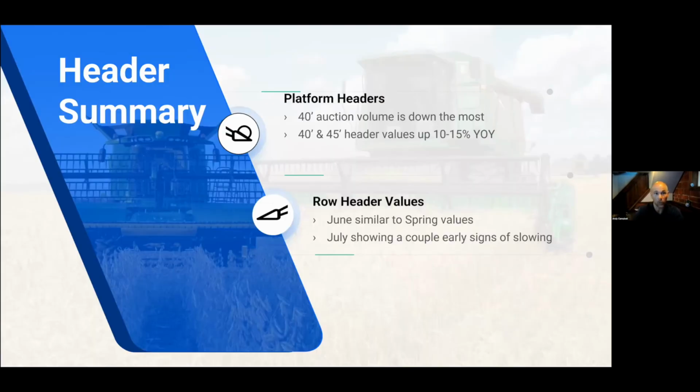And then finally, to put a cap on the headers, 40-foot auction volume down the most, but in general, the 40 and the 45 header values for platform headers up about 10 to 15%. And then row header values acting a lot like combines. June was strong. We saw a lot of similarity to the spring values. Again, like combines. July might show some signs of slowing, but it's early. I think we need to see more July sales before we can get an idea of what August is going to look like.